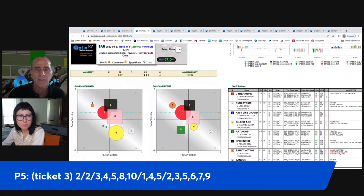Where I'm a little suspect of Zandon is at the distance. I'm just not sure. I think he's great at 8 furlongs, but I'm not sure he's got the same kick at 10 furlongs. You've seen that in the Belmont. I've seen that in the Derby. Seen that in the last race. I'm not sure he's that kind of horse. I don't like the horses that are going to be chasing, other than up to center. They're going to be chasing the seven early voting. So I'm thinking the two might be an exotic play at a price.